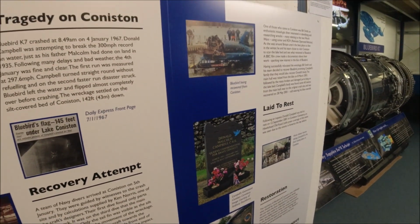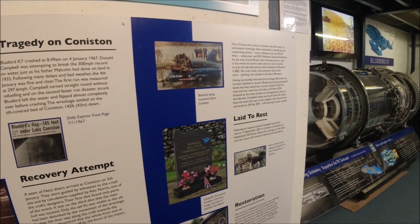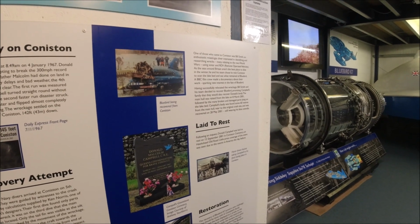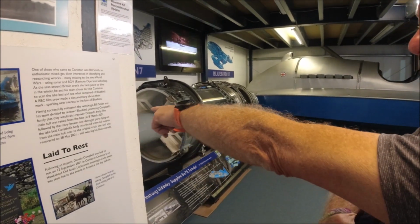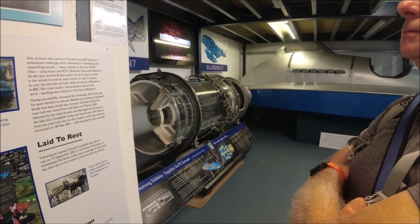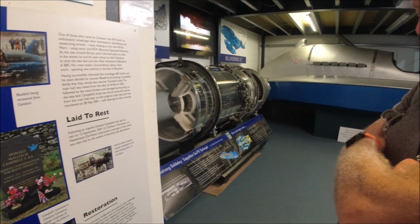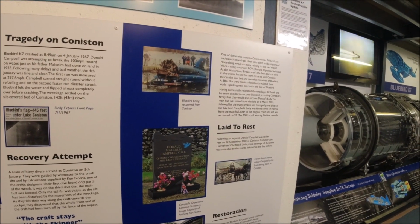Here's a photograph of his grave. He wasn't found, or Bluebird wasn't found, for many years. What year did it say it was found? Bluebird rises. His body was raised, the main hull was raised in 2001. Right, so that's quite a few years later. And then his body was found. He was laid to rest in September 2001, but it wasn't really covered in the press because the day before was the 9/11 tragedy in America.